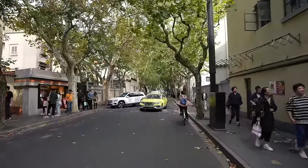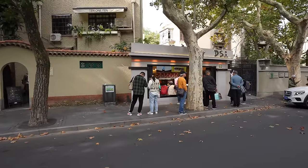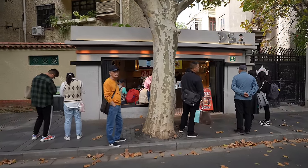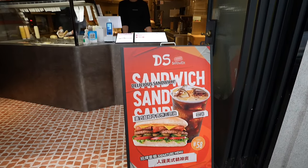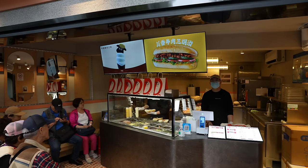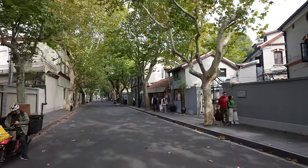It's just right. I'm not sure, it's a steak sandwich place over here by the looks of it. It's quite busy. It's obviously pretty popular. Okay, so it's a steak sandwich, I think. Oh yeah, there you go, look, that's what it is there. So a lot of people waiting, so it must be good. It's always a good sign when you see a lot of people waiting for food, because it generally means it's good.